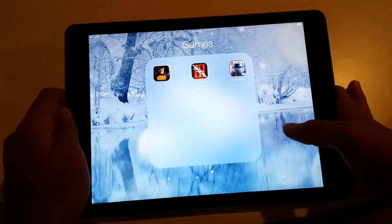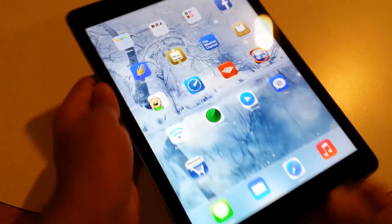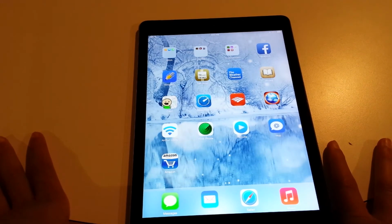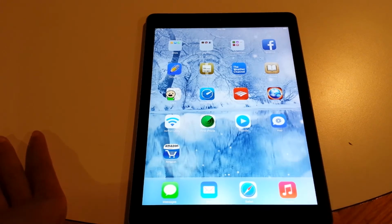So as you can see, that game had pretty much no lag whatsoever, and it looked really good. And that's pretty much what I can say about the performance of the iPad Air as a whole. It's smooth in general, and there are rarely moments of lag. And when there are, it's not that bad. It doesn't really hamper you from doing what you want to do. So it's a reliable tablet, and I definitely recommend it to anyone who wants to buy it.